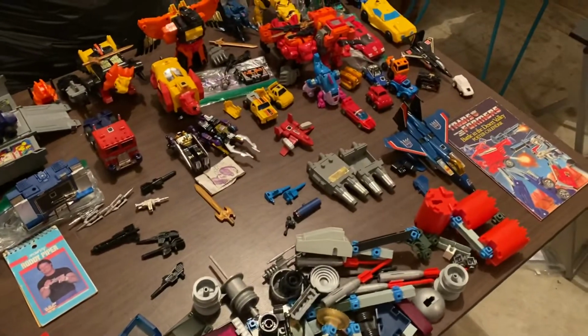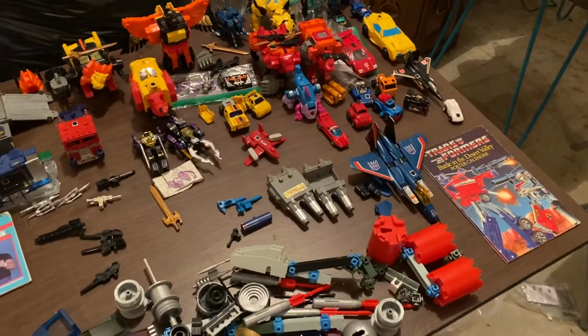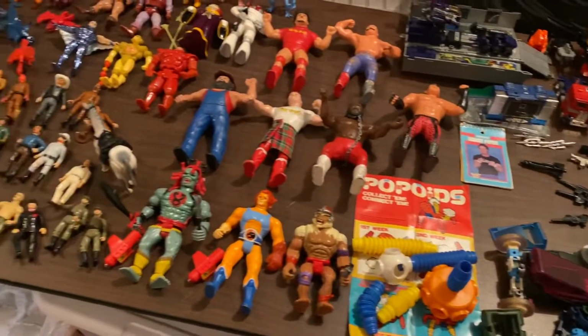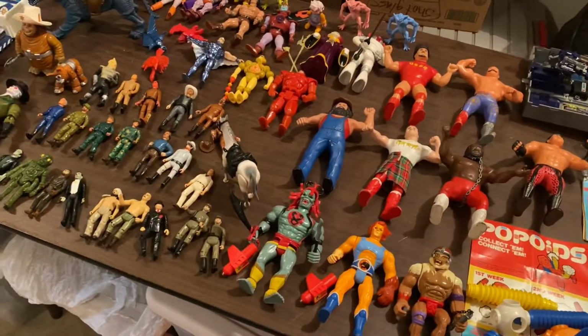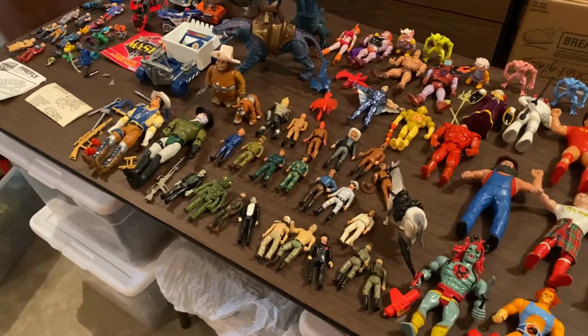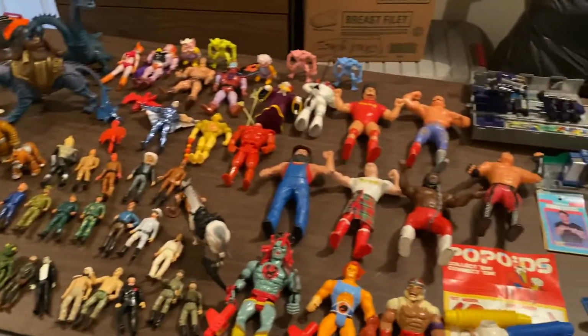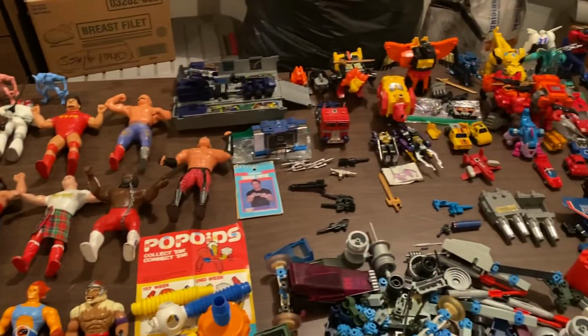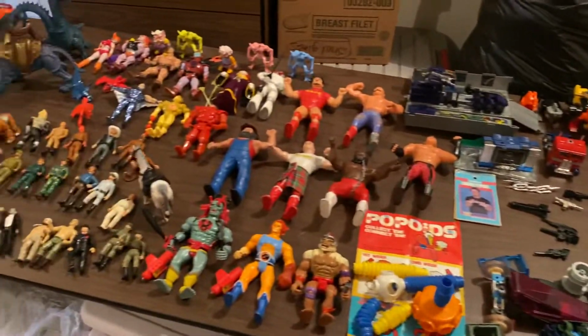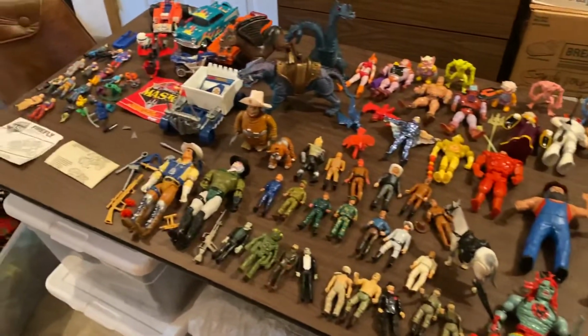So for those of you who might be just tuning in, I recently bought a childhood toy collection from someone. It was about 10 or 11 bins full of his toys from when he was a kid that had been sitting in the garage, and he finally decided it's time to let these go on to someone else who's going to enjoy them. And so this is the fourth video in that series.